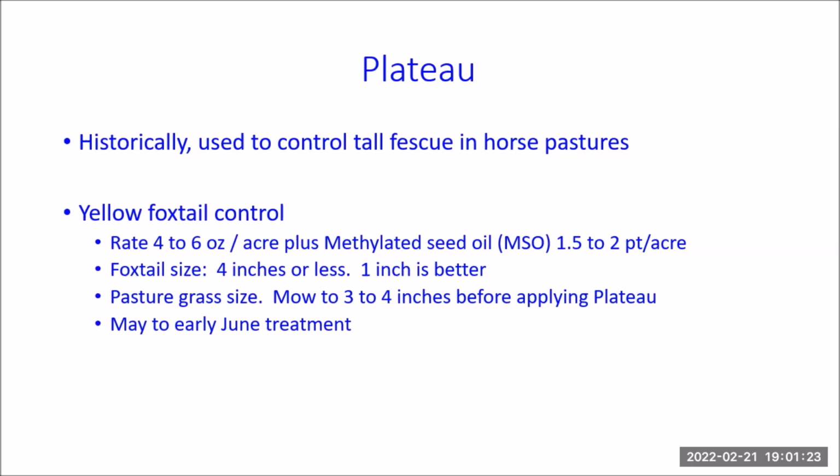How close do you have to be to a 1-inch yellow foxtail plant in your pasture to see it? If you're standing looking down there, you might. If it's a good pasture, it's very difficult to see. So you have to get down there. And the reason that I say the 4 to 6, 4 ounces really will take care of this problem.